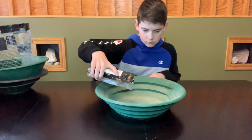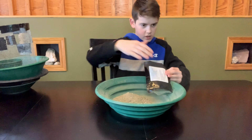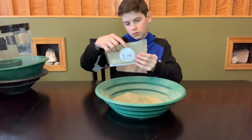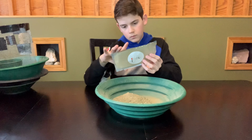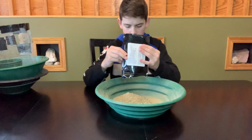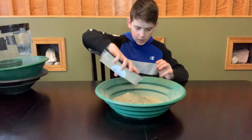Cheers. So I can notice, but the camera probably won't pick it up, some dust coming out. So it's definitely organic material. Like it says on the back, it's authentic Alaskan gold from their private claim. And pretty sure the material is from somewhere by their claim or by where he lives. That's just my best guess.